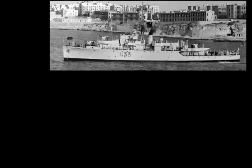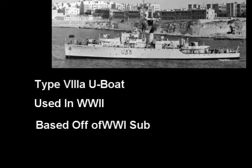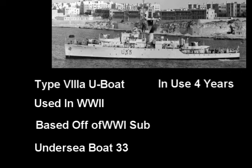The U-33. The U-33 was a Type VIIA German U-boat that was used in World War II. Its design was from a U-boat used in World War I. Its German name was the Unterseeboot 33, which is translated as undersea boat. It was first launched on June 11, 1936, and was in use for 4 years. The submarine had 3 commanders.